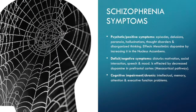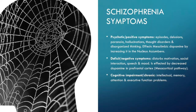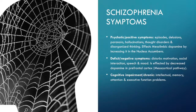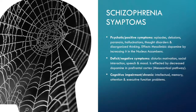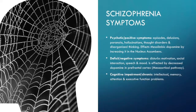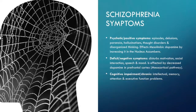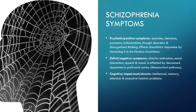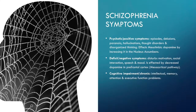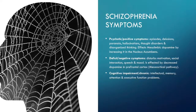Schizophrenia symptoms include psychotic or positive symptoms, such as episodes, delusions, paranoia, hallucinations, thought disorders, and disorganized thinking. This affects the mesolimbic dopamine pathway by increasing it in the nucleus accumbens. There are also deficit or negative symptoms, which disturb motivation, social interaction, speech, and mood. This is affected by decreased dopamine in the prefrontal cortex, or the mesocortical pathway.